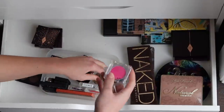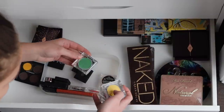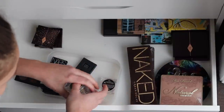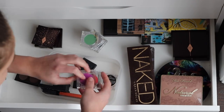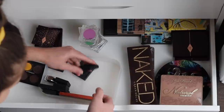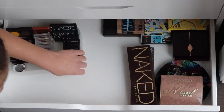Now these are actually really nice. If you like doing more bold neon looks, these NYX Primal Colors are absolutely incredible. I use them all the time to set cream eyeshadow or to reinforce and do crazy bold liners with. So I definitely like having all of those, but I just need to organize this a bit better. Okay, so that I feel like is pretty good for now.